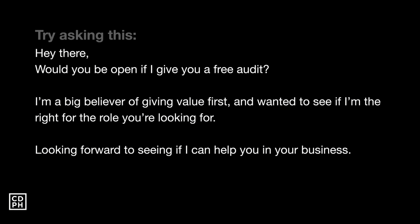Then, say this, I'm a big believer of giving value first and wanted to see if I'm the right fit for the role you are looking for. Now, why do we use this kind of statement? Because some clients or prospects will say, oh no, you're going to sell to me right away. So what you do is handle their potential objection by saying, by the way, I just want to give something first so that at least you can see if this is what you're looking for. It's like a free taste. By the way, I'll give you pizza first and then you judge if it's delicious. If not, it's okay. But I'll give you a free taste first.